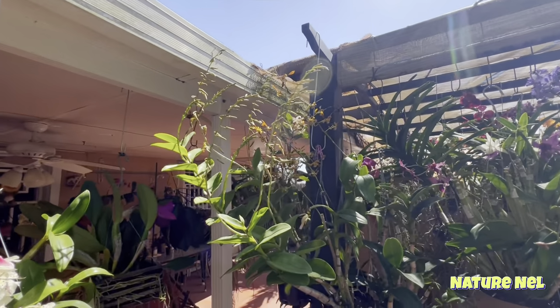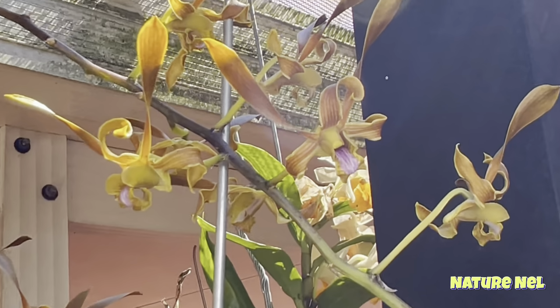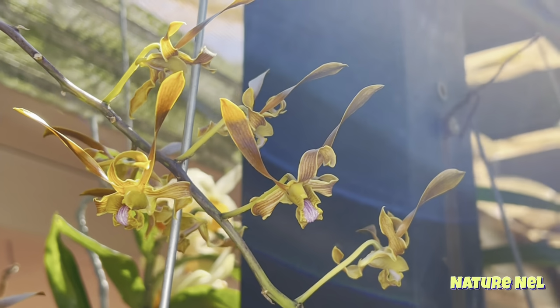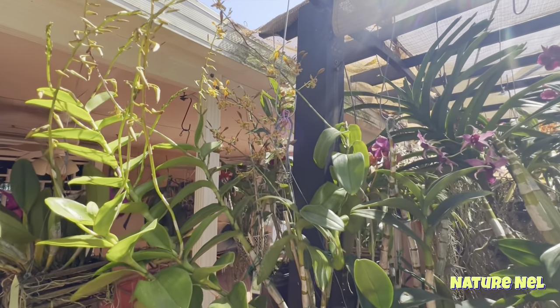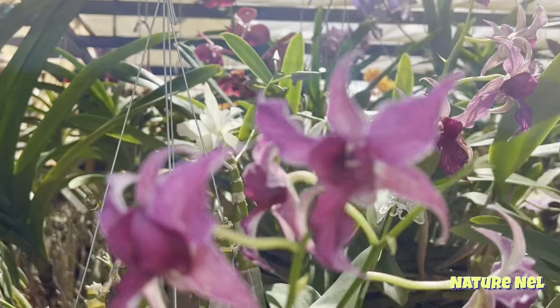Look at this dendrobium, guys. I believe this is a chocolate antler dendrobium. I'm not sure. She tells me that this one doesn't have a tag. I told her it could be a chocolate antler. Look how many. 12 spikes, she said. Y aquí tienes otra. Otro Sherry Abe. Here's another Sherry Abe.